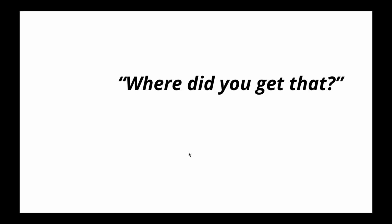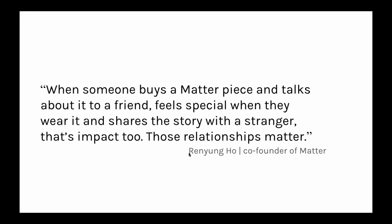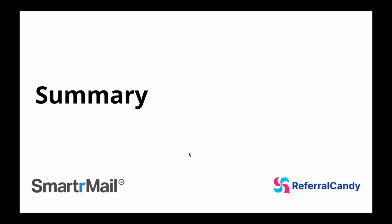And people that buy from Matter and people that talk about Matter all believe that fast fashion is something that's destroying the planet, and that we should really reconsider our purchasing behavior. We also interviewed the founder of Matter, and she said, when someone buys a Matter piece and talks about it to a friend, feels special when they wear it and shares the story with a stranger, that's impact, and those relationships matter. It's all about creating relationships and putting the structure in place so those relationships happen.